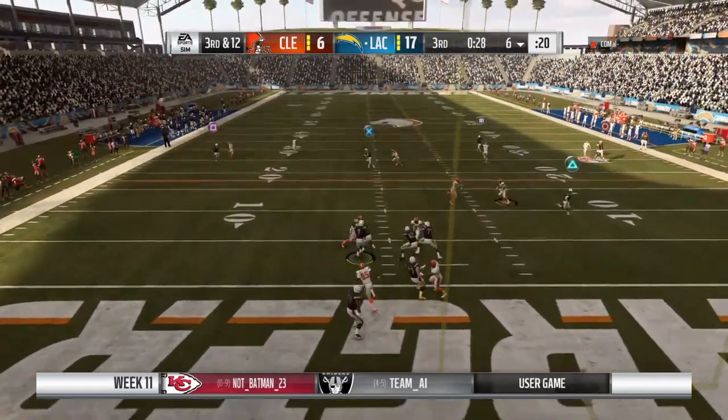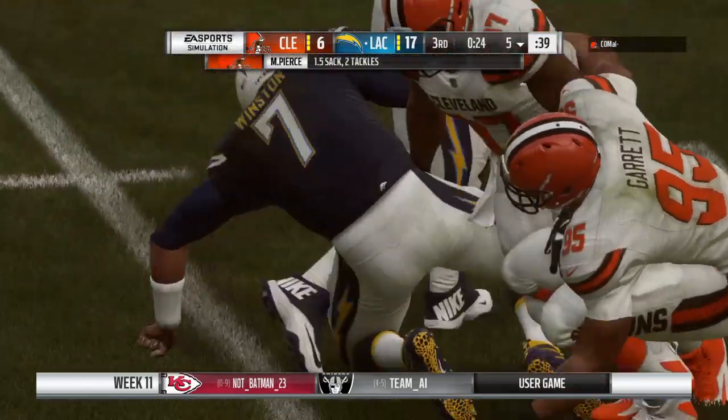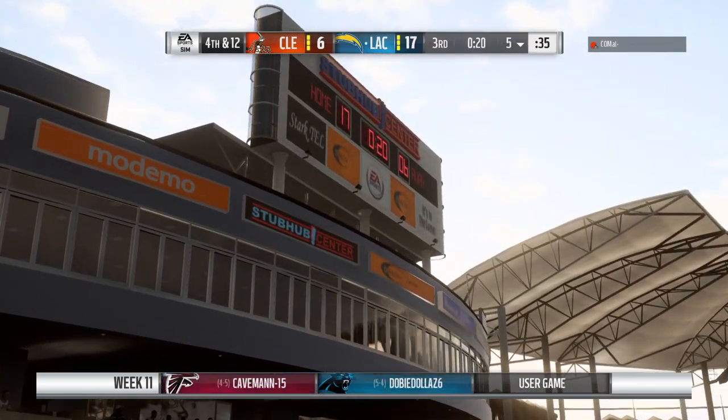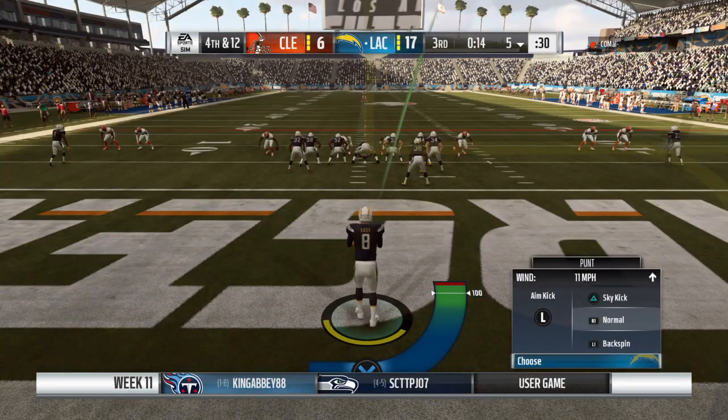Jameis to throw it. And he's going to go down. Back at his own 5-yard line, it's a sack. The amount of sacks that they've absorbed in this game is absolutely extraordinary. Let's just face it. This offensive line, flat out, cannot handle this pass rush. It's been demonstrated time and time again.